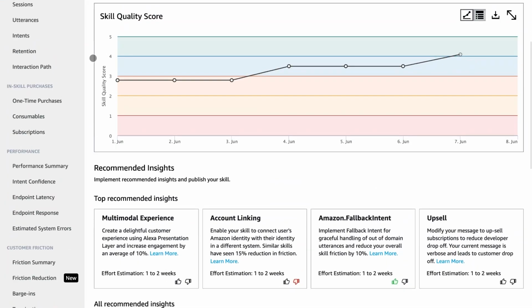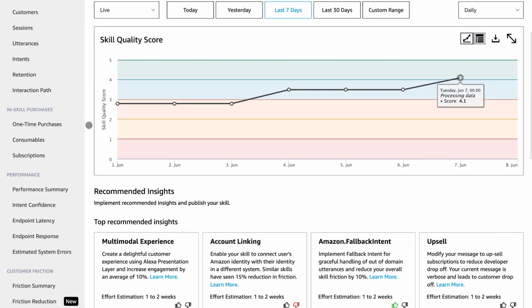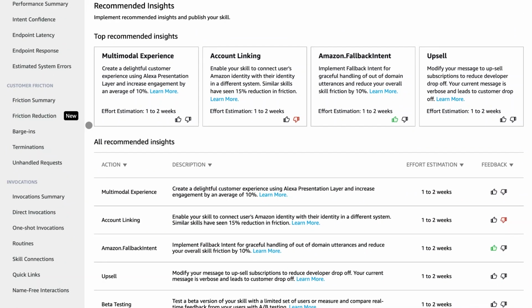The Skill Quality Score is calculated based on your skill design and how customers react to your skill in the form of skill ratings and customer retention. You can see that for Jill's skill, her skill quality score has improved over the last 7 days and her skill is doing really well with an SQS of 4.1. But how can she further improve her skill? The recommendations that help you improve your skill quality score are called insights. You can look at the top 4 insights and have the full list of insights available in the table below. Each recommendation is specific and curated based on your skill design.